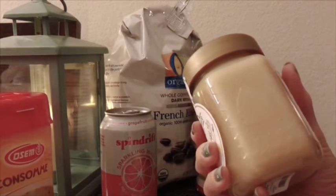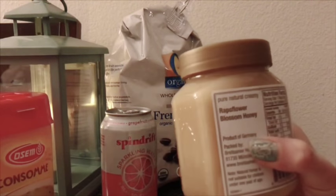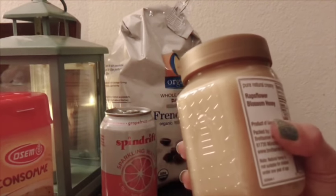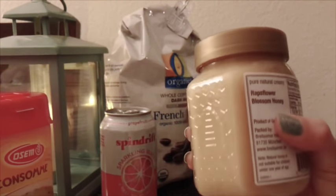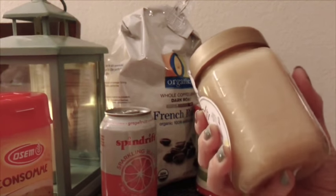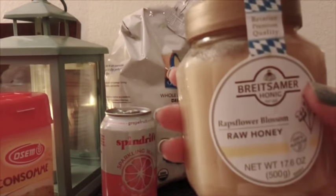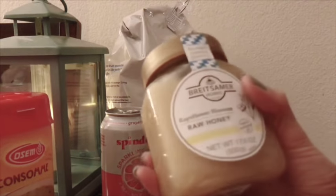Since I came back from traveling to Europe, I've been out of honey, and I like honey a lot. I like to put it over my oats and nuts and everything, especially if I make it overnight with chia seeds and flax seeds. So I like to have honey, and I've been using brown sugar in its place. I prefer honey.